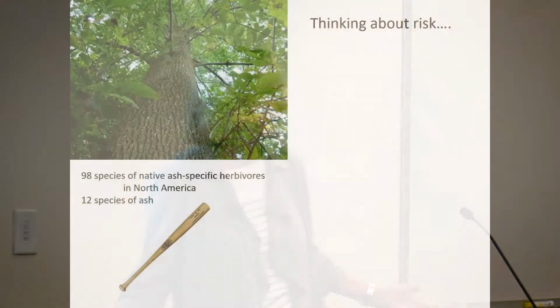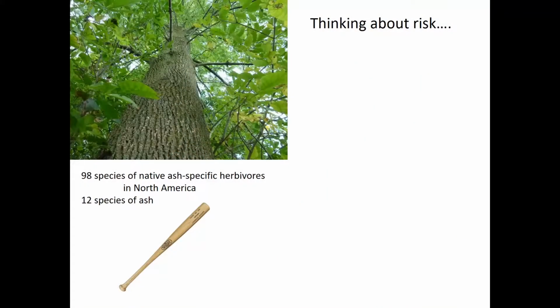And here's an urban street. These are all ash trees in 2006 and 2009. It's really good at killing ash trees. If you drive through the Midwest and you drive along highways and you see lots of dead trees and you didn't remember that many dead trees before, those are probably ashes. So, do we need classical biocontrol?